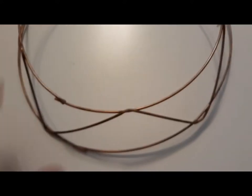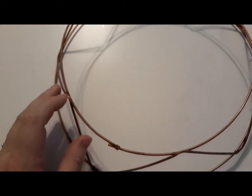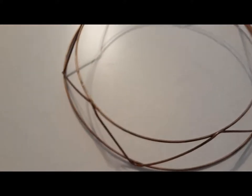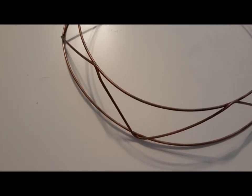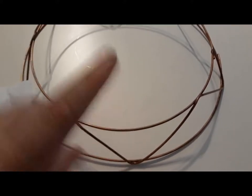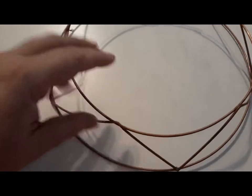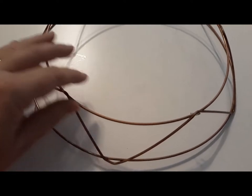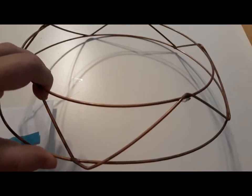So today I got these wreath forms. You got 20 in a packet, and they were £5.99. These are for an upcoming project. You've already seen the deco mesh on a previous vlog. So these are for Christmas and Halloween craft that I've got coming up, so that'll be on this channel in a couple of days or so.